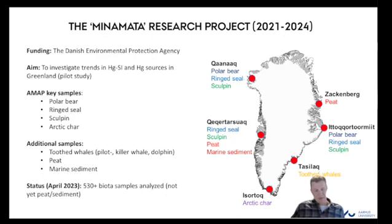As I said, we are not finished with the analysis of the project. We're still lacking the peat and the sediment and a few biota samples, but so far we've run more than 500 samples through the instrument. The results are not yet published and not even fully interpreted. Some of the samples were just run a few weeks ago, so you're really getting to see some very fresh data now.